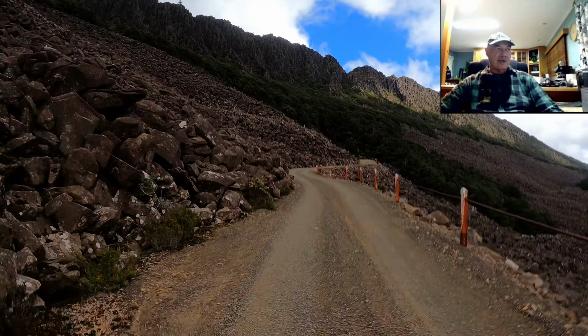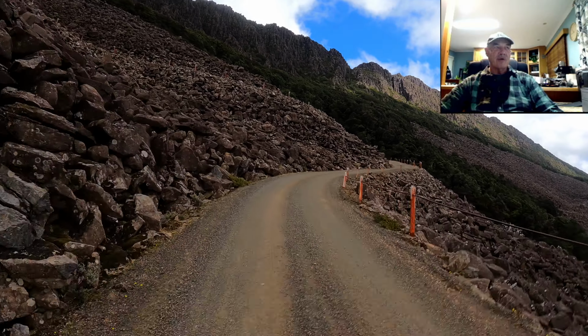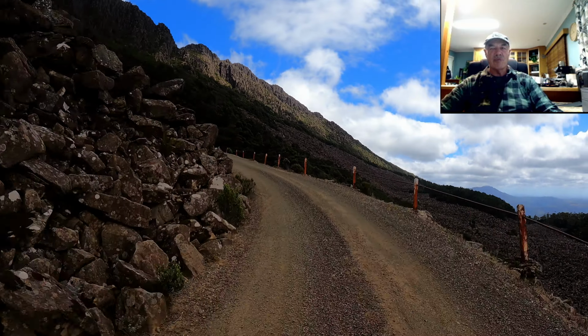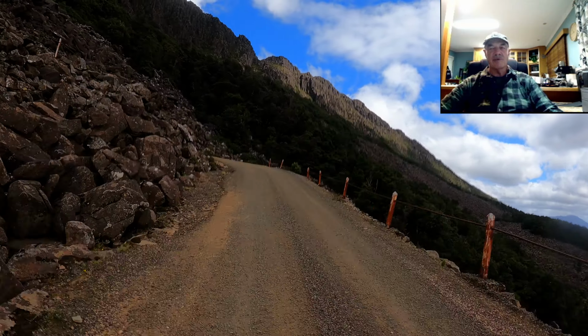So there's some tracks around the back of Barrow off to the side as well. So there's lots of adventure type riding areas around that mountain.